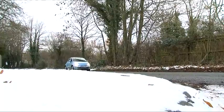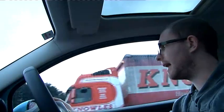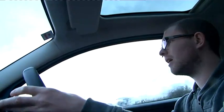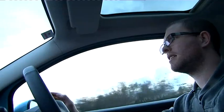The pleasant eco mode driving continues on the B roads too, but how will it cope on the motorway? And now I face the challenge of pulling out in front of a lorry. Easy. 4th gear, 50 miles an hour, it slugs itself up to 60 and you don't even hear it. It's incredible.